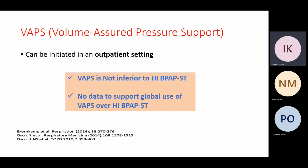Because I asked you at the beginning, when I started, about the practicality challenges. At the beginning it was tough for me to just start BiPAP without knowing, because you're not chasing sleep apnea or anything like that. And then you don't just start AVAP, that was my go-to. It is something that you can do. I think for now we don't have great evidence.